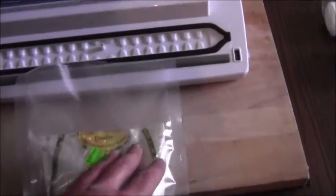Anyway, what I've done, I've got some of one of my most beautiful favourite spices here, fenugreek. I've cut the bag down, and basically cut that so the air's out of it. So it's absolutely invaluable.